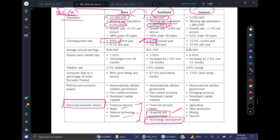Consumer debt is lower in Southland, which means that yes, you can discuss the debt burden here. So I think just explore this exhibit one by one, and whatever you think is better in Southland, just talk about it and you will get your marks, right? But just explain your points a little bit.